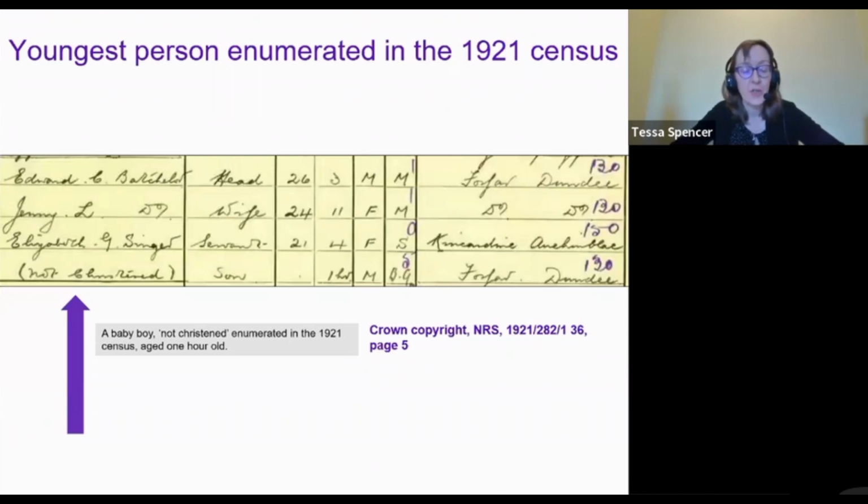The boy's birth entry on Scotland's People confirms that he was Edward Robert Lockhart, and he was born at 11:05 p.m. on the 19th of June 1921. Edward was known later in life as Dr. Lockhart Frayne Bell and served in the Second World War and worked in the National Health Service. He died aged 99 on the 2nd of September 2020 in Dumfries, nearly a century after he first appeared in the 1921 census.